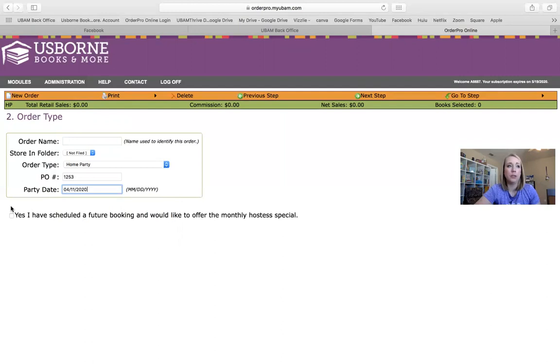It says, okay. Since you're in your 8-week incentive, you can click the double rewards. I believe it just disappears after the 8, so it won't even be an option. That's when you have at least 250 in a hostess, you can click that. That gets you your extra rewards. And then you're just going to hit next step again.